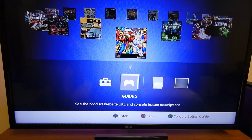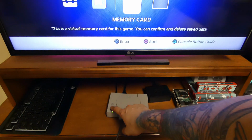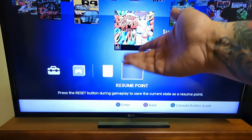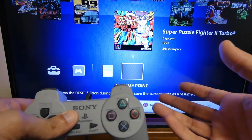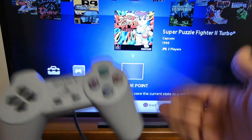You got your guides for the console, which you really don't need. I can explain it to you right now. Whenever you're in a game, you press the reset button, this small button here, and it saves the state of your game. So you can come to here, which says resume point. Say I'm playing Street Fighter, and I have to go. All you have to do is hit reset on the console, come back, and from the main menu you'll be able to come to this resume point. It's a neat way of saving your game on the fly. However, I wish there was a way to do that on the controller, which there is, again, through the aftermarket jailbreaking hacking community, which I'm deep in, so I'm very excited that we could actually make this console not a piece of crap, Sony.